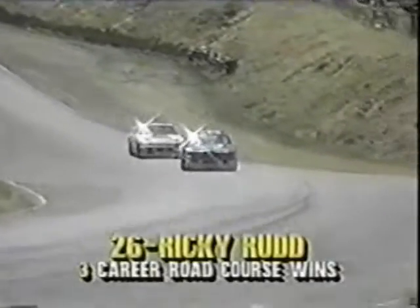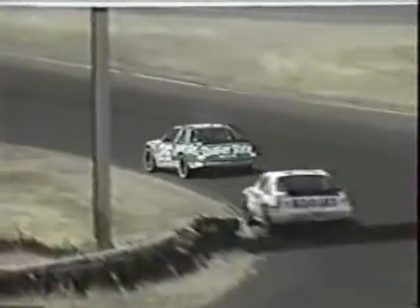Well, Rudd is, as you mentioned earlier, Benny, using the road course line around this racetrack. He's trying to protect his position, not to mess up there in front, because he knows if he does goof up just a little bit, Rusty would take advantage of it. So he's trying to keep that car as smooth as he possibly can.